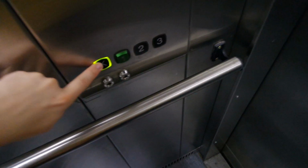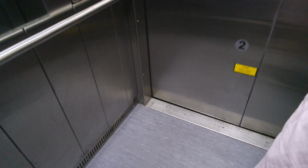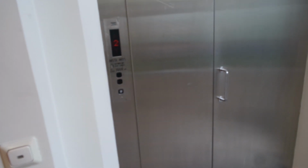There's another panel. Press it. I believe this side only serves floor 1 or P. Yeah, probably. Oh, 3 levels. And there's an old original orange sign titled Kokkola. Let's see if it says anything here. Yeah, that's not it.